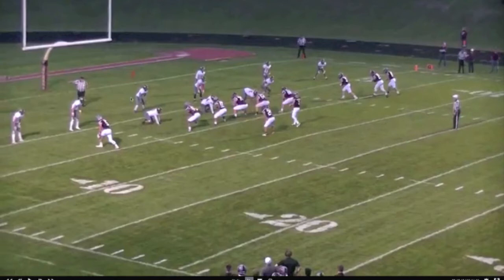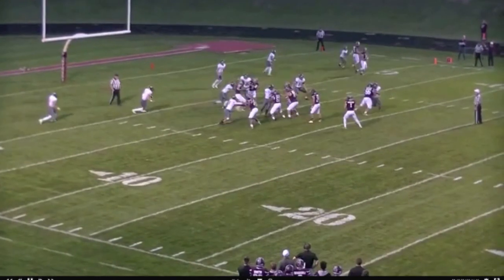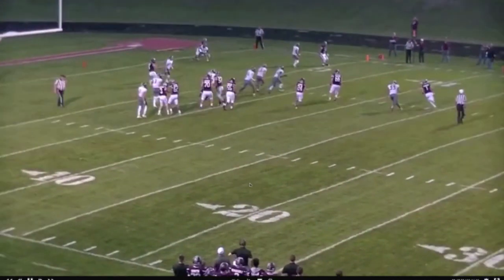And don't love our inside linebackers. They're a little too concerned with running with the crossers and getting a reroute. But our outside linebackers do a great job. You got Robbie working down here. Probably gets the kid on the funny bone.